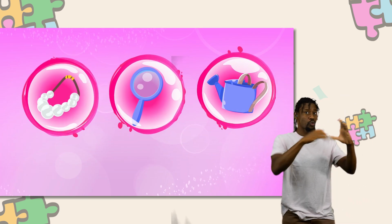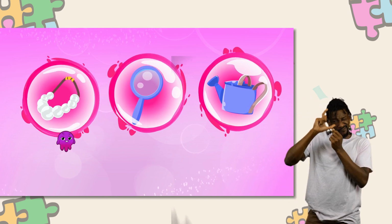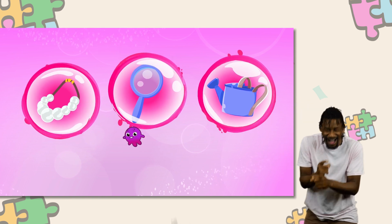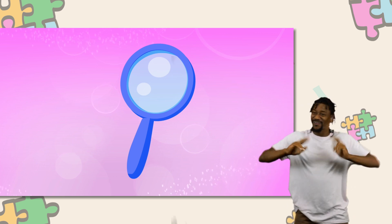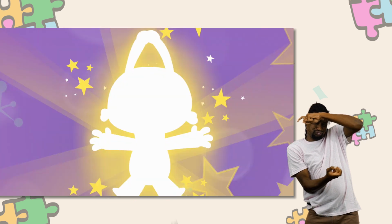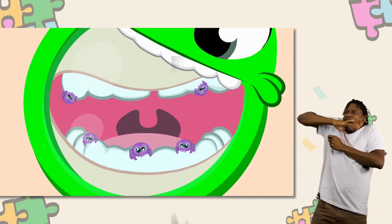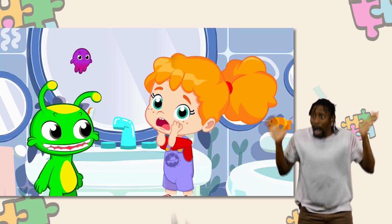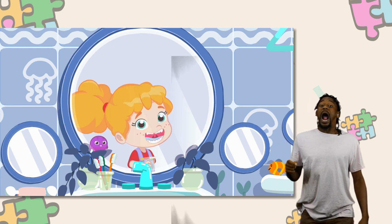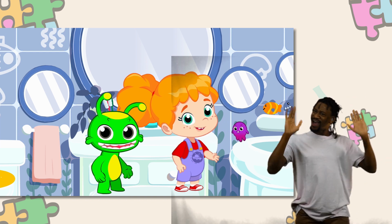Children, what should Groovy transform into to see Phoebe's teeth closer? A pearl necklace? A magnifying glass? Or in a shower. Exactly, into a magnifying glass. Wonderful. Here they are, ready to eat your teeth, Phoebe. Goodbye, little monsters. Bye! All right, good job, kids. You're done with them. Now your teeth are fresh, healthy, and clean.